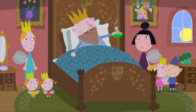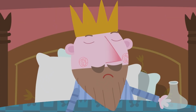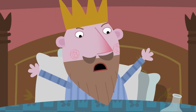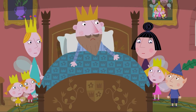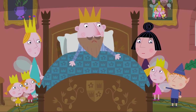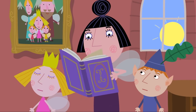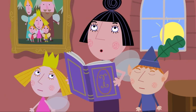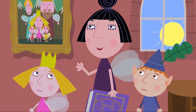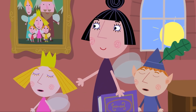Oh, my! That is bad! Ugh! That did taste disgusting! Daddy, you shouldn't have drunk it. You should have rubbed it on your feet. What? I wonder what will happen now. Let's see what the book says. Blah, blah, blah. Oh, dear. What is it? Silly me. It's not a recipe for cold medicine after all. It's a cure for baldness.